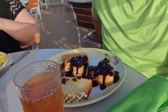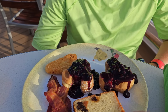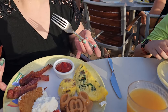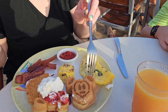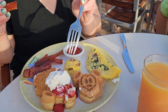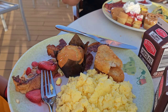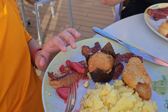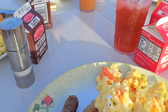For breakfast, what'd you get today? Blueberry waffles, hash browns, bacon, and a little iced loaf. Sound good? All right, Mom, what'd you end up getting? Vegetable omelet. Bacon, Mickey waffles. Quiche. That's going to be syrup and then strawberry whipped cream. You got eggs and hash browns and a muffin and bacon. What is this? French toast? Uh-huh, with strawberry. Nice.